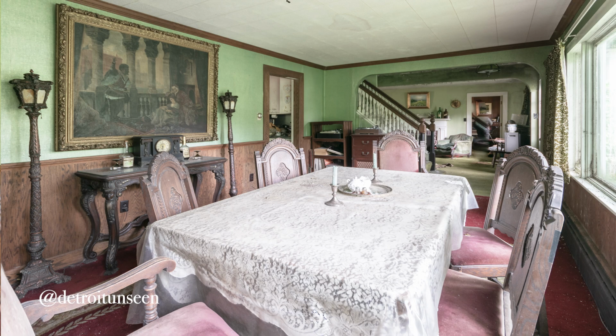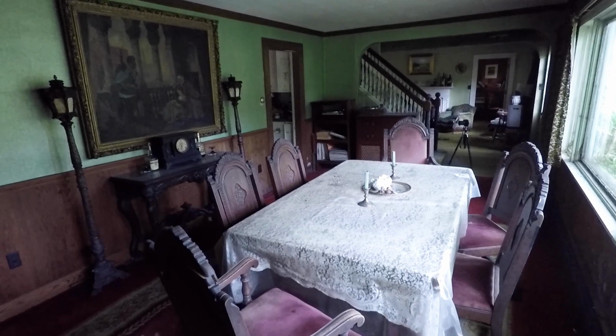And that record player was another antique. That record player also had all the vinyl with it. Incredible stuff. Old records, old vinyl, amazing. Fun to look through too. As you went from the dining room, you made your way into the kitchen.